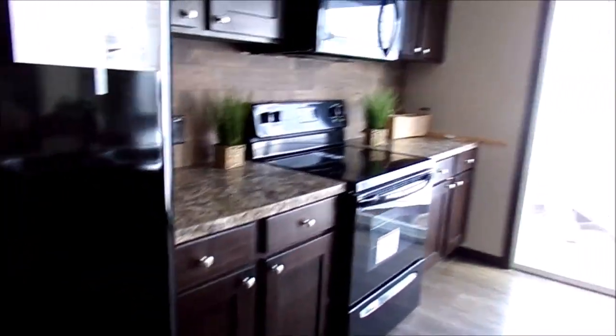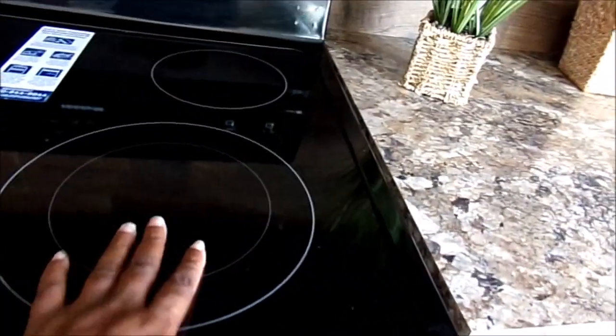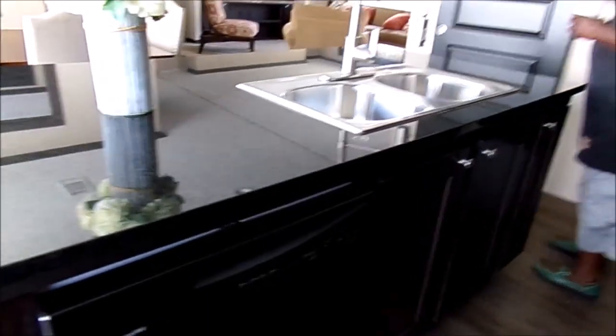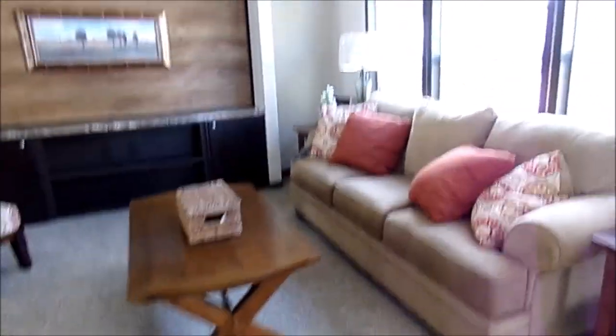Wait, let me look at the kitchen. The kitchen is very nice. You got your microwave over the top. And you got your stove. You have a choice of gas or electric. I love the floor. Where are the vents? Oh, the vents are in the ceiling. I like they got track lighting in here. Yeah, and like I say, the double sinks. Let me go this way before we go back. This is very nice.